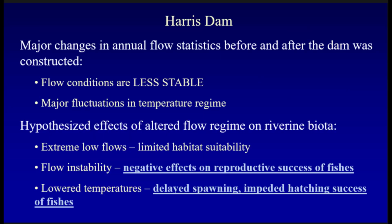Now, I'll just go ahead and talk briefly about what happened after the Harris Dam was constructed. Of course, after the dam was built, flows were much less stable due to hydropeaking operations, flow variation on a daily basis. Major fluctuations in the temperature regime. Irwin and Freeman documented 10 degrees Celsius changes over a period of a few hours, which obviously would provide a cold shock to fish as they're trying to survive and grow. More specifically, limited habitat suitability due to extreme low flows during dry periods. Flow instability, which I've already mentioned, could have a negative effect on successful hatching and spawning, and lower temperatures, again, due to that hypolimnetic release of water.